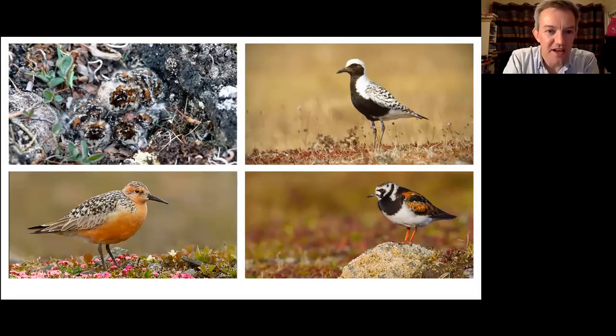So, for instance, there are species like Baird's sandpiper, which is this top left one, not my image. In fact, I should say none of these are my images. Baird's sandpiper, along with knots here, breed right in the interior of the island. And I've only seen a knot once on Wrangel, despite it being the commonest breeding wader. Turnstones and grey plovers are more widespread and occur right down the coast. And things like buff-breasted sandpipers and pecks, they also breed on Wrangel, but very far inland.